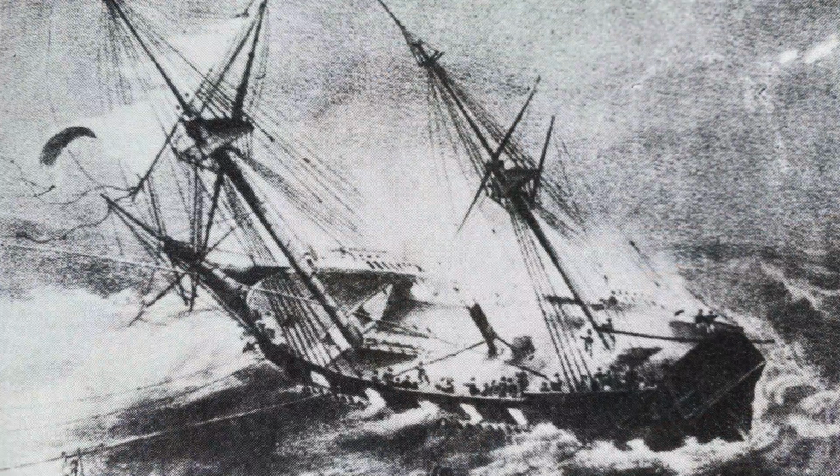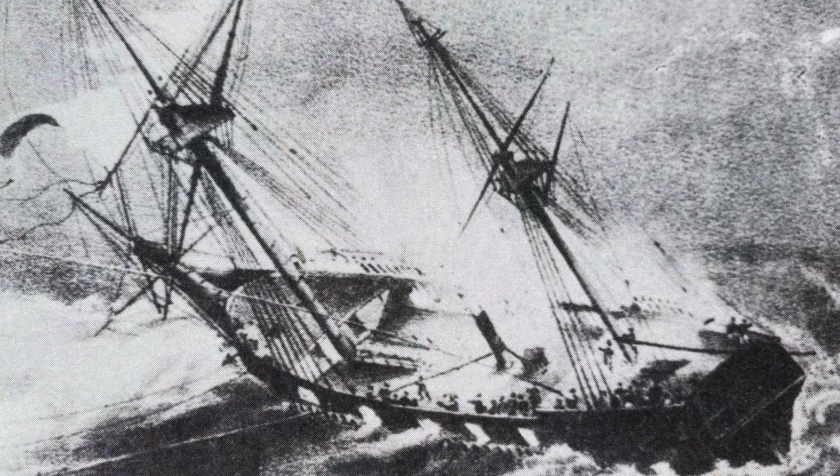So it's quite a devastating scene. You've got rolling seas, you've got men jumping overboard. They're so close to land, and yet they can't get there because of the undertow created by the bar.